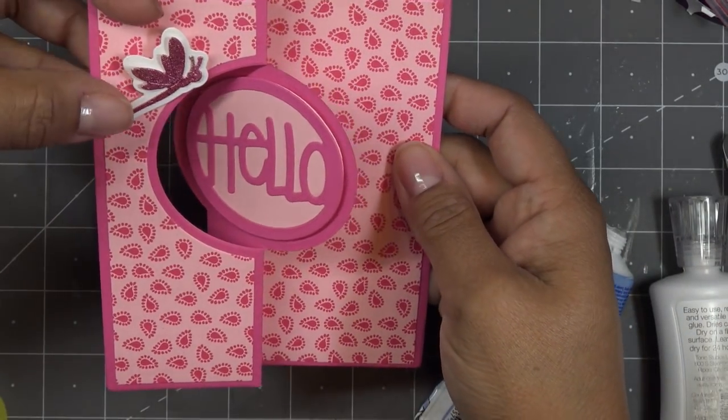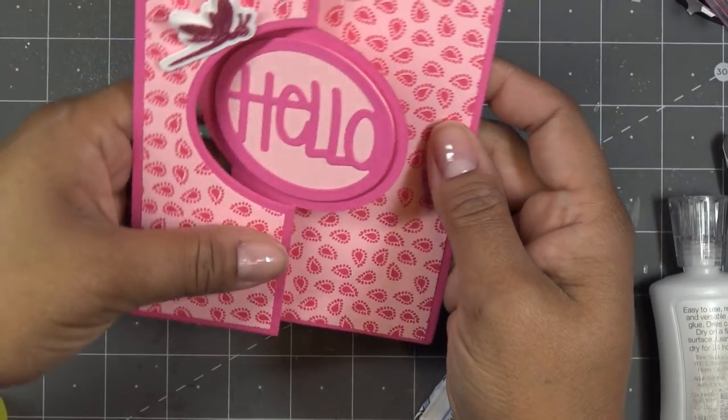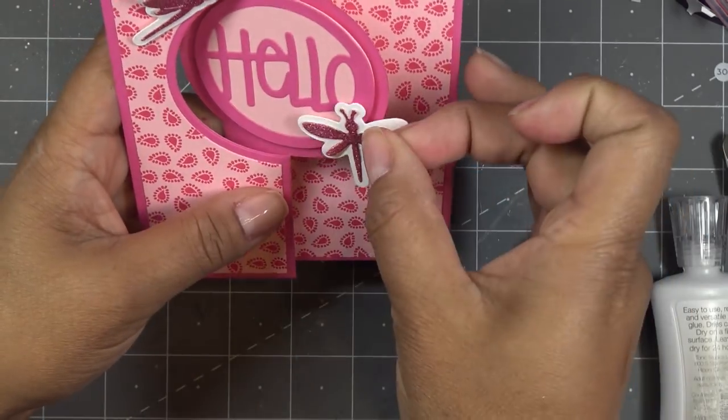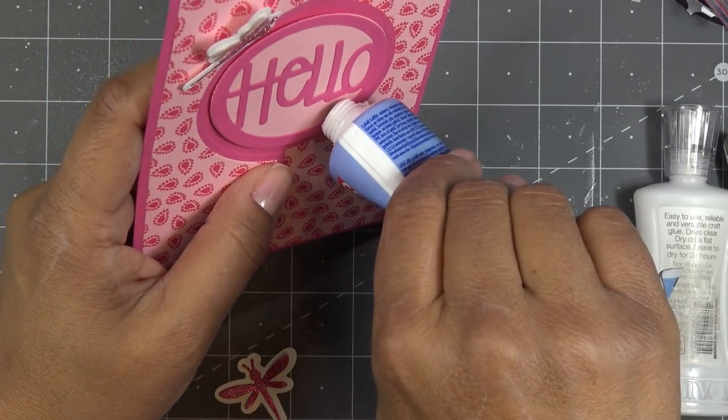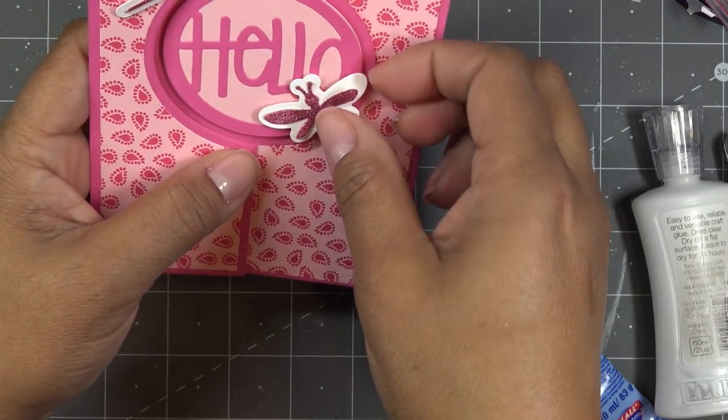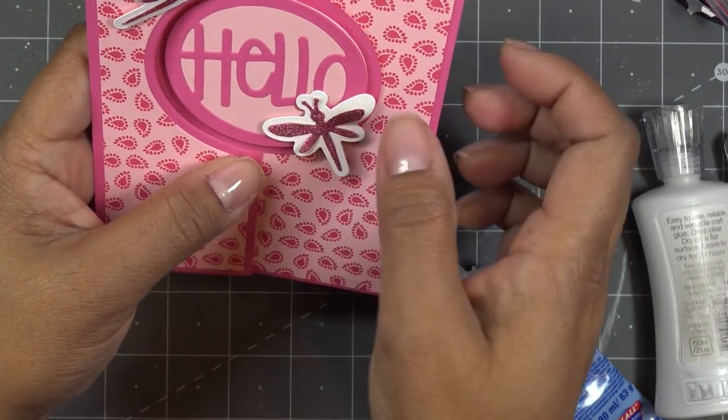So I'll put that guy right there. And then I'll put this guy on here. Which basically when it opens, he's going to be kind of stuck in between here. I'll show you what I mean, but I don't have a problem with that. Not too much, just some glue. Just look, it says hello.